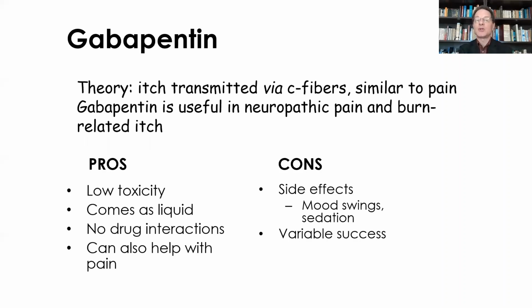Gabapentin, I started to mention earlier, it's an anticonvulsant. It's used for nerve-related pain and generalized pain, but it also, for similar reasons, helps with itch. Because pain, that kind of burning pain, and itching often go together in many of our patients, this is a medicine we use quite frequently. Fortunately, it comes as a liquid and it really doesn't have any interactions with other medications. So it's great that way.